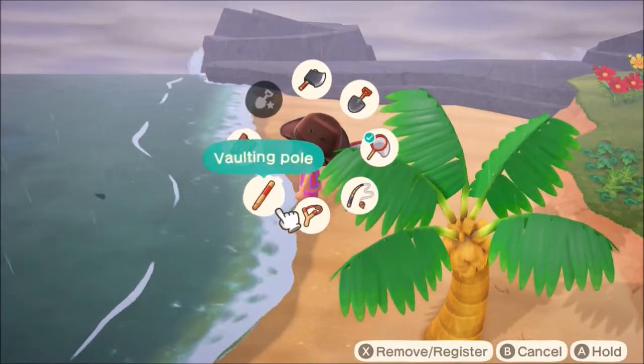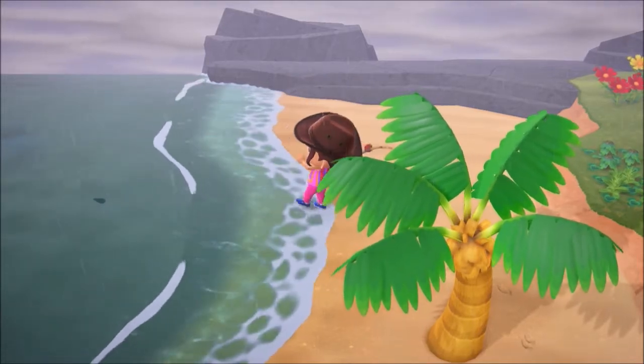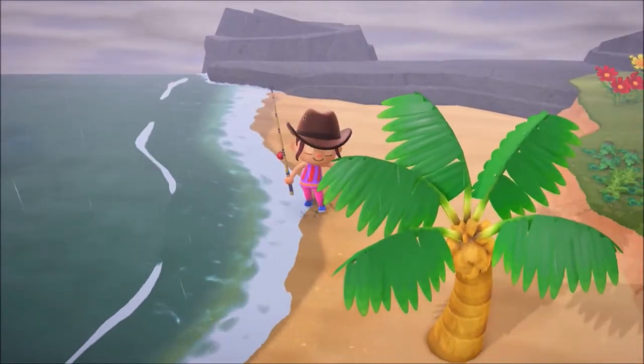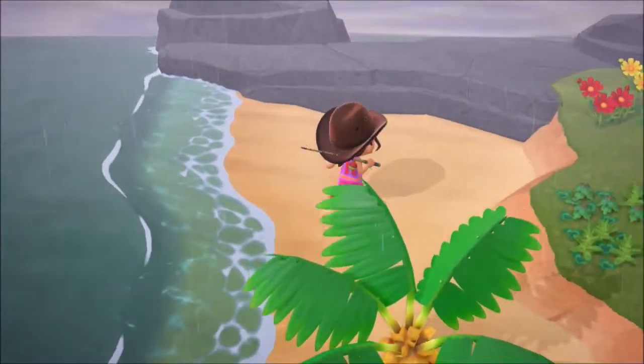There's a fish here, so let's see if I can catch it, but I'm worried that the lag's going to mess up, so usually I do better with fishing. You probably think I'm a terrible fisher, but I'm really not. I caught this one though, so what have we got? A sea butterfly. So I've already caught one of those before, but they're still cute.